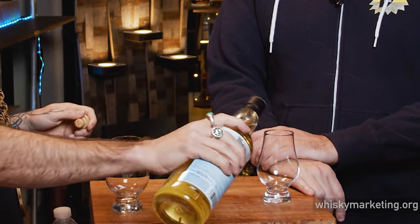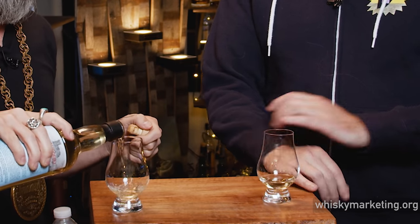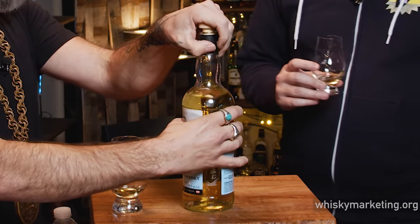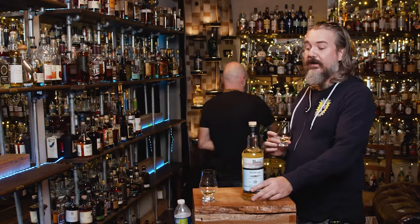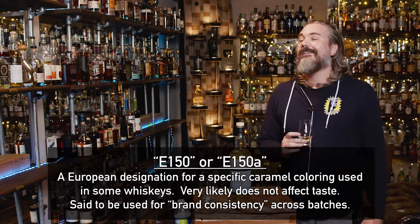There's a reason why Highland Park comes in dark bottles. Because it looks so light. What I'm about to show you is what color the current Highland 12 does not look like. Okay. Which is this. Oh, is there E150? E150, baby.